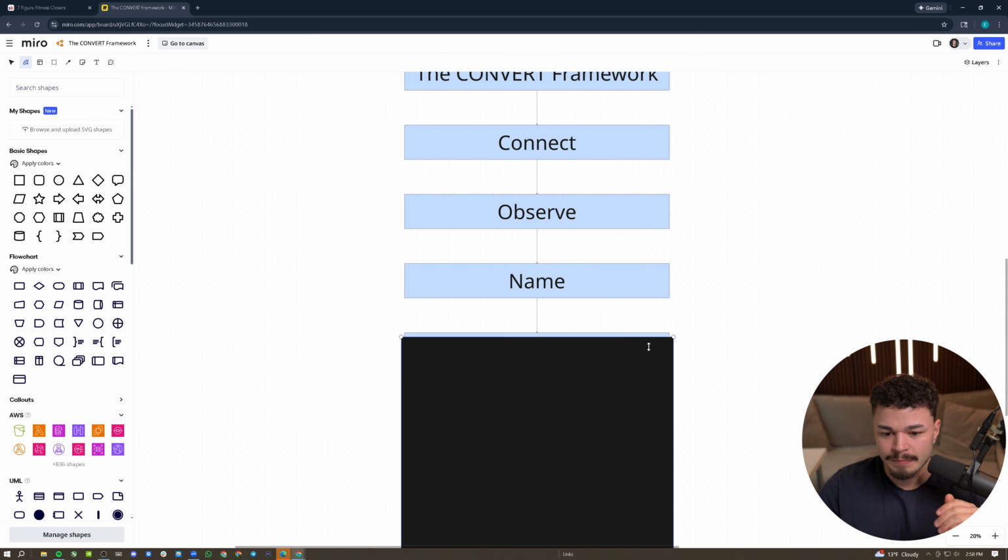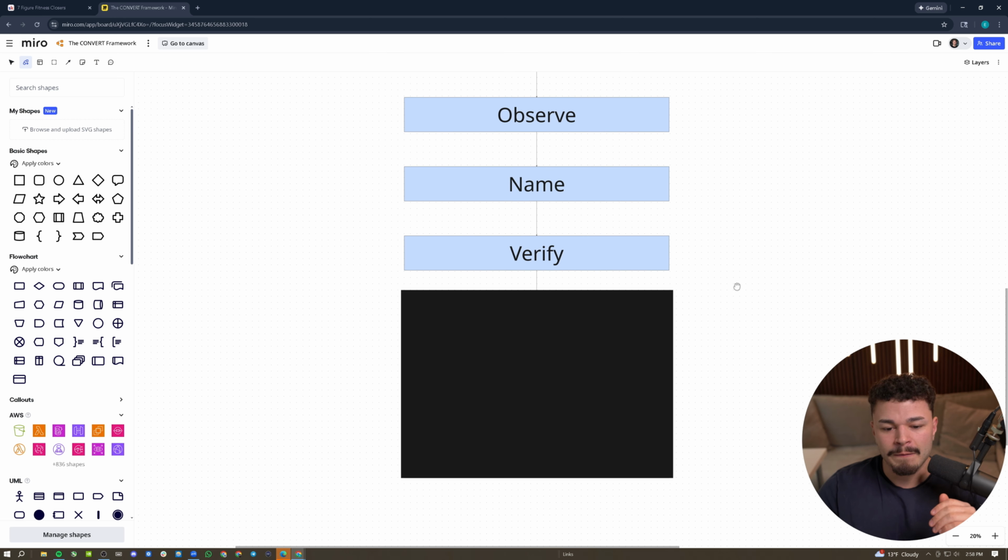Okay. Next phase here is verify. Okay. So what I really like to do in this phase is be a little bit more challenging, you could say. So we've gone through everything. We know what they've tried. We know what they haven't tried, what worked, what didn't work, where they're currently at, what their goals are.